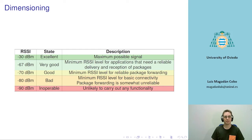Once the topology was designed, the next step was to dimension it. This means defining the maximum length between the different devices that make up the network. To do this, a study is made on how the RSSI between the devices changes as the distance between them increases. As can be seen in the table, an RSSI level over -30 dBm represents the best signal between devices, and an RSSI between -30 and -80 is very good for applications that need reliable packet forwarding. In cases where the RSSI level is under -80, it's very difficult to carry out communications without any problem. Due to this, the RSSI threshold established was -80 dBm.